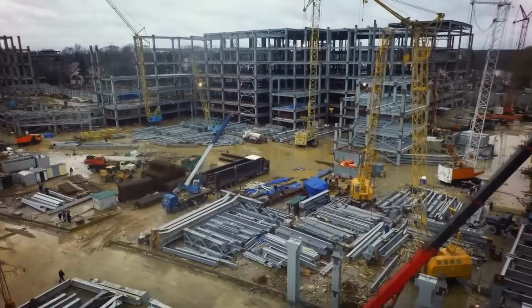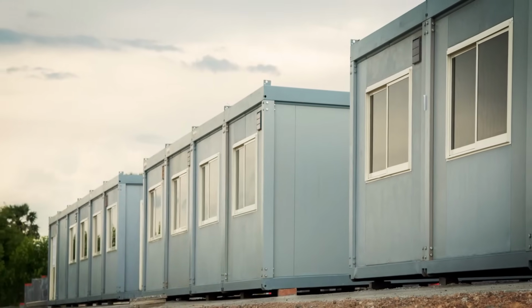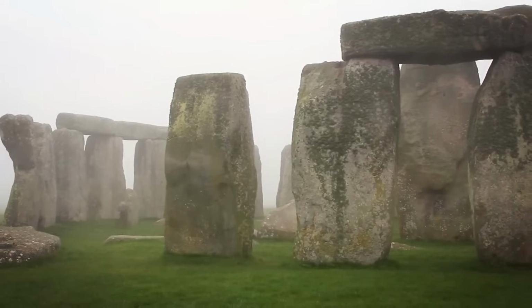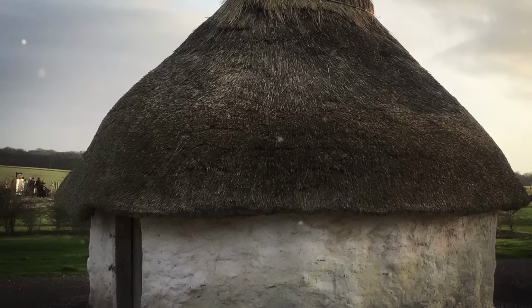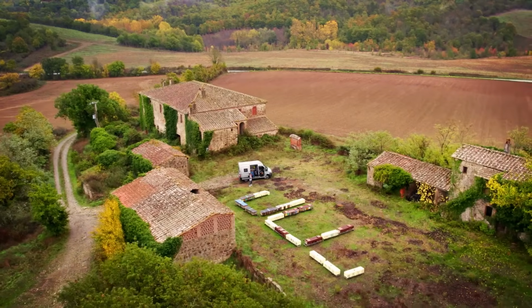Today, we have houses for builders on site, small accommodations that serve as temporary housing. But structures like this definitely didn't exist when Stonehenge was constructed, did they? Well, actually, they existed, and some recent archaeological digs near Stonehenge prove it.